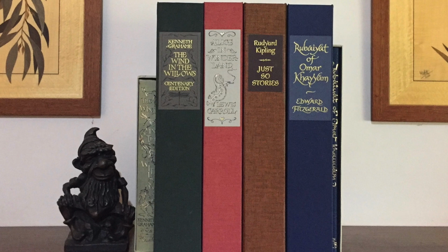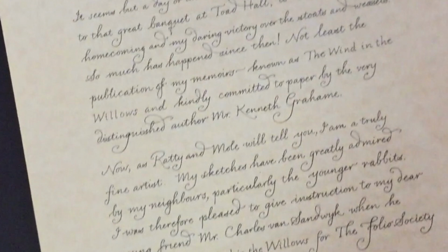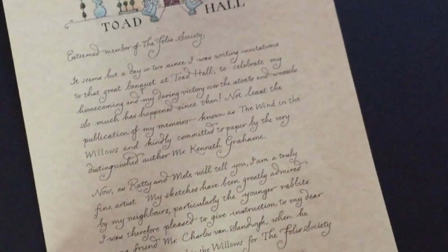The first I heard about the new Wind in the Willows was a delightful letter I received in the mail addressed to Folio Society members and signed by Toad Esquire. In the letter, Toad explains how he believes that for the 100th anniversary, a special lavish birthday edition should be produced, and he's invited Mr. Van Sandwyk to stay with them at Toad Hall to work on further illustrations.